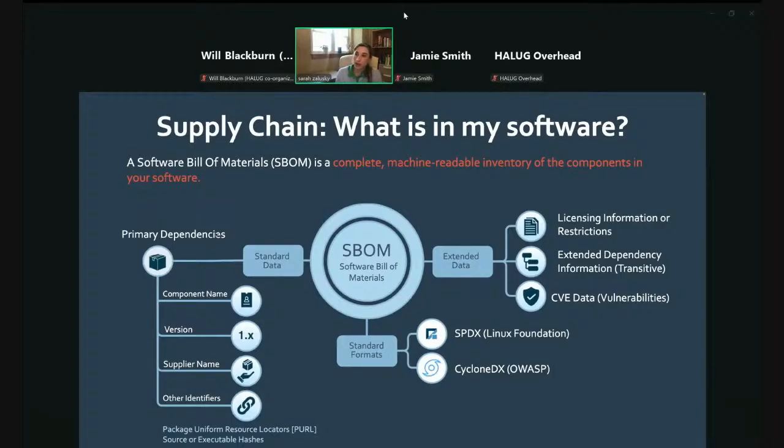The standard way in which we answer this question is by putting together a software bill of materials, or an SBOM. And this is a written, complete, machine-readable inventory of all the components that you have in your software. There are a handful of standard formats. CycloneDX is the one that we're mostly going to talk about today. This is what most of our customers are asking for.